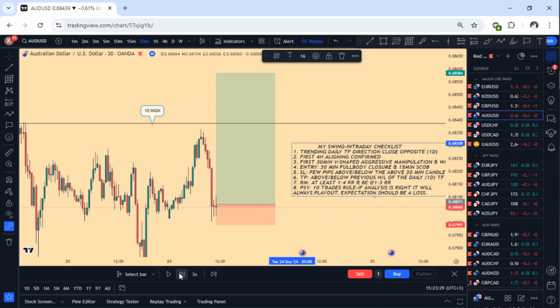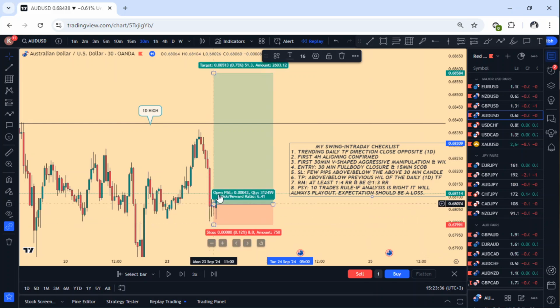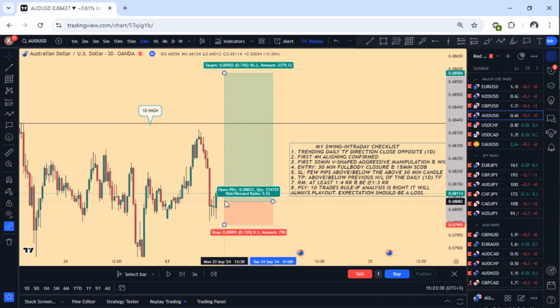So the full body closure, now let's see the next candle. See, it is like it wants to wick it. Now you can see it has been wicked, but this has been sustained. This rejection here has been sustained, so that tells me that now this market is ready. I do market execution.